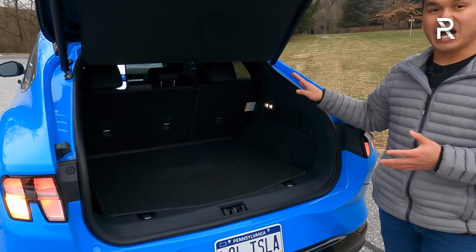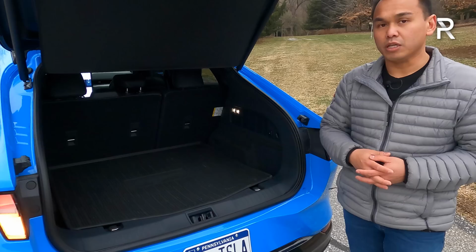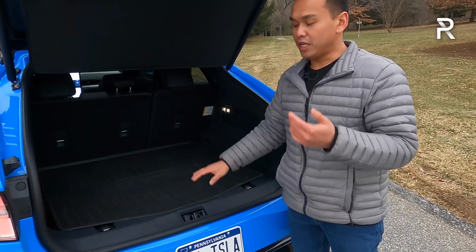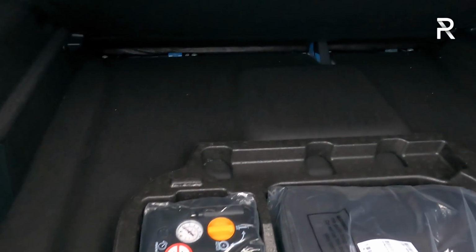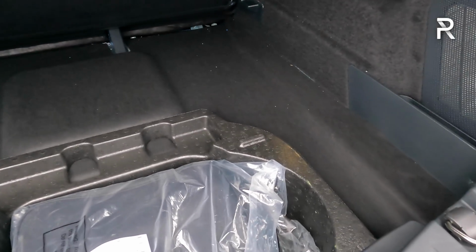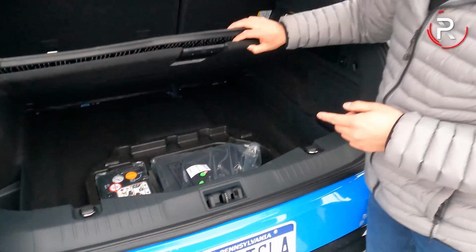You get around 29.5 cubic feet of space. If you fold down the seats, Ford says you get a little over 60 cubic feet. So it's technically not that much more, but it does give you a little bit more if you're looking for that. Underneath here, you can see Ford does give you a little bit more storage space underneath the floor versus the Ioniq 5. Although technically, if you're comparing both of these vehicles to Tesla, they do offer even more space underneath the floor of their cargo compartments.